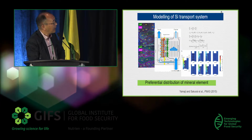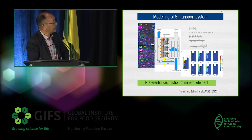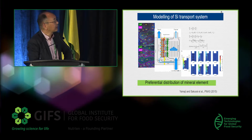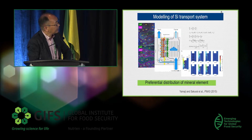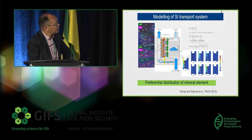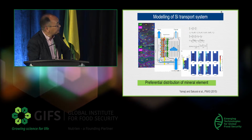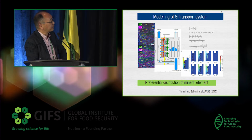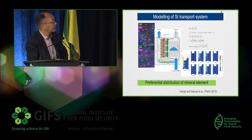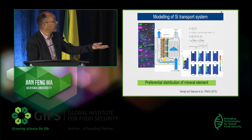Next one, please. And then we did mathematical modeling using the three transporters, and tried to understand what other factors are involved in the silicon distribution. As a result, we found that in addition to these three transporters localized at different cell layers, ELISA6 here, ELISA2 here, and ELISA3 here, two other factors are very important. One is enlargement of the nodes. Okay, this will slow down the transportation rate and let the mineral elements stay longer in the node.